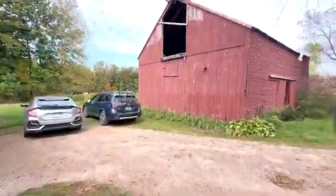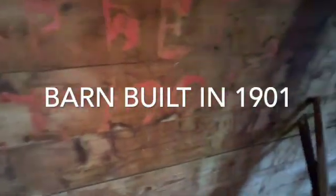Okay, second barn. Now again, 1901 this barn was built. Look at that. This guy's name says Byboard. I can't say his name, but either way, 1901. There's the door. How bad can it be? Look at all that. Plenty of room. Oh, okay.